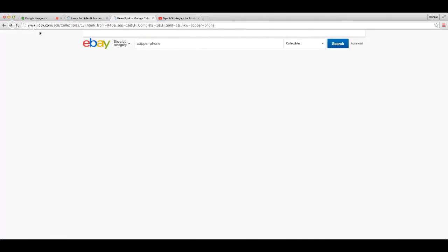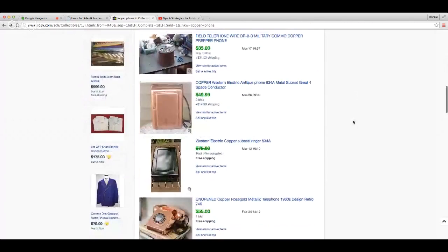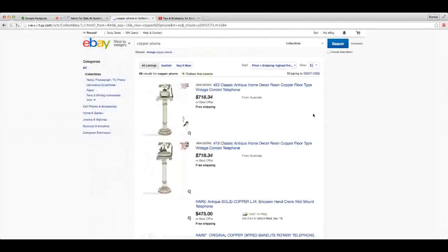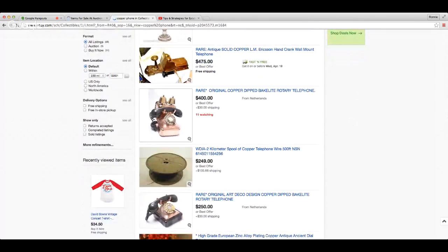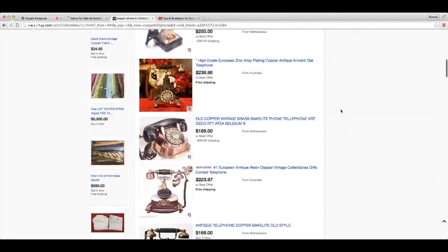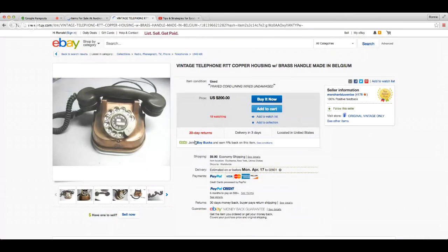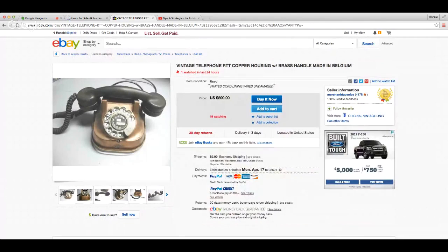Why would you offer free shipping? Another one in the Netherlands right there. So that seems to have been a phone that sold overseas, in Europe. Here's one right here. This one has some doohickey on the back of it. In the Netherlands. Here's one in the US. Yeah, that's the same phone. So you could get an idea of what it's worth.